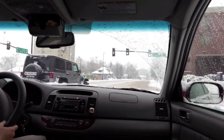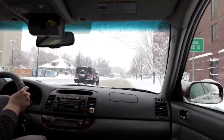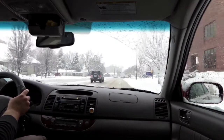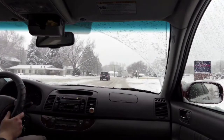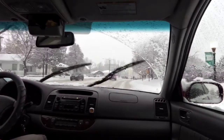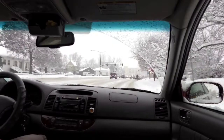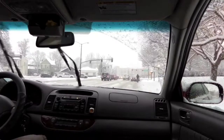See, this is where weight in the back of the vehicle is very helpful. Like this Jeep, he might think that he's wonderful because he's got four-wheel drive, all-wheel drive. But in reality, a lot of Jeeps do not have a lot of weight in the back, so they are likely to slide from the back. Same with vans, minivans. A lot of times you'll see minivans off the side of the road because people think that, oh, well, they're a heavy vehicle. Not really.